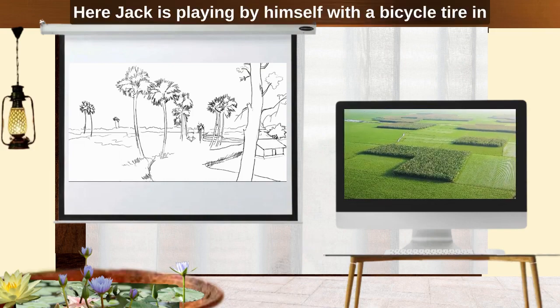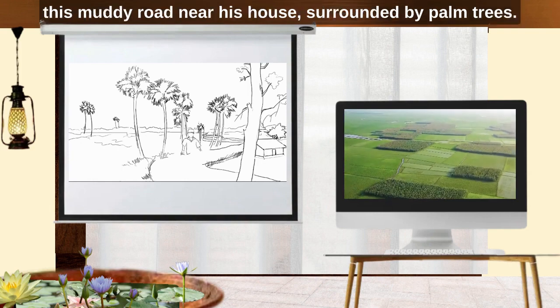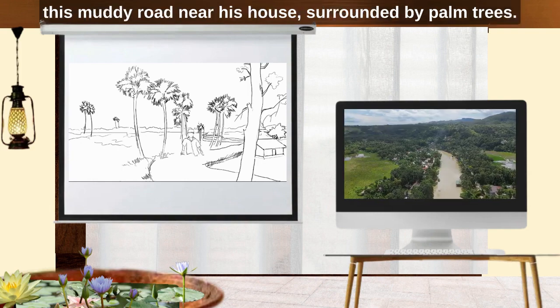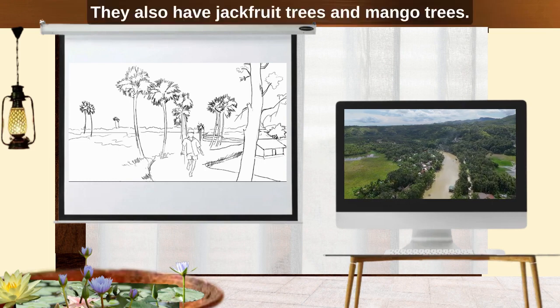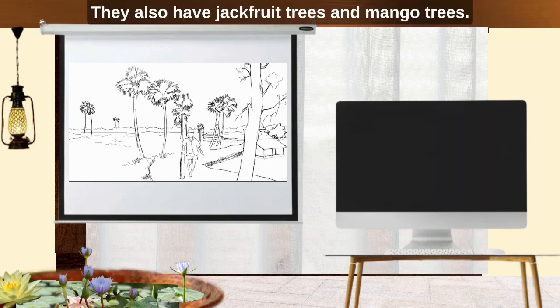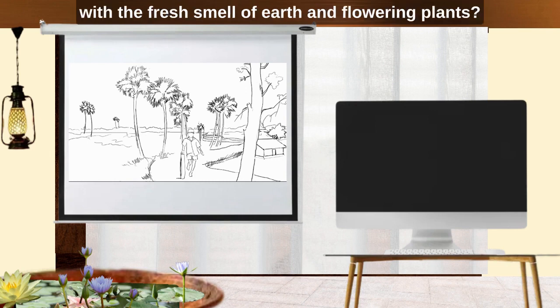Here, Jack is playing by himself with a bicycle tire on this muddy road near his house, surrounded by palm trees. They also have jackfruit trees and mango trees. Can you imagine the gentle breeze with me? The fresh smell of earth and flowering plants?